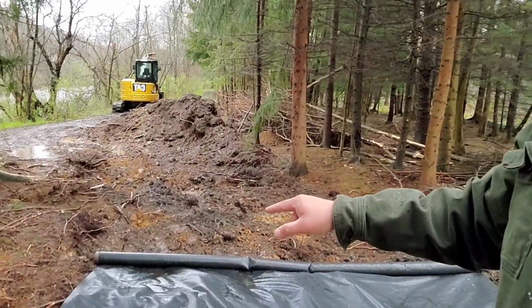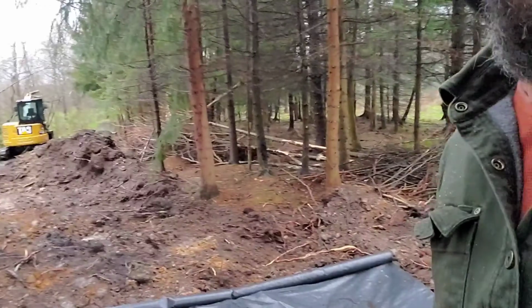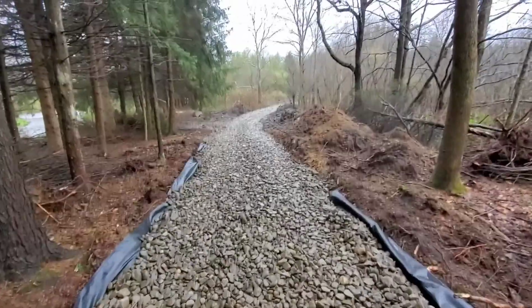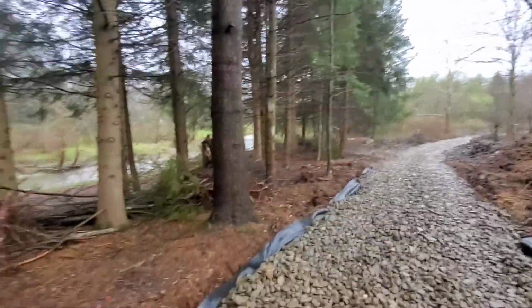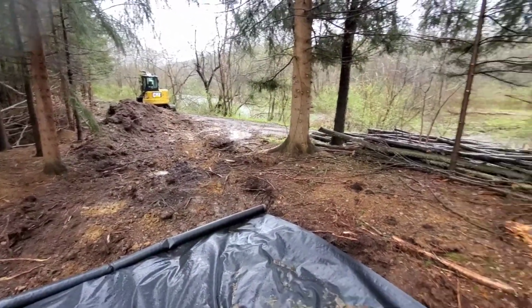So we just have a little section to just connect right here. And then see where the excavator is, that's the old driveway. So I'm gonna flip the camera around. I want to show you this little guy I found. Wait, here's the driveway from this side. So again, right where the excavator is, we're gonna connect that right now.